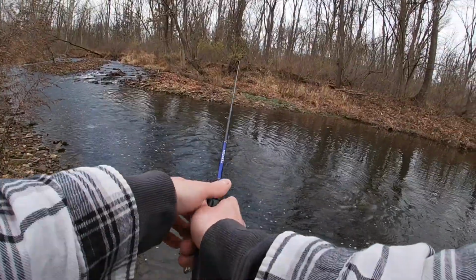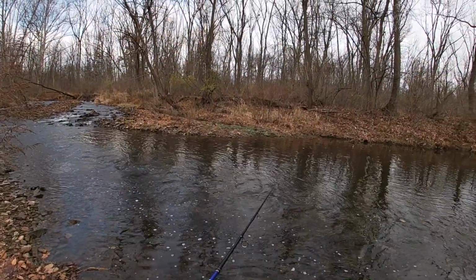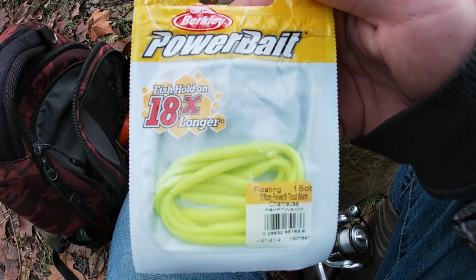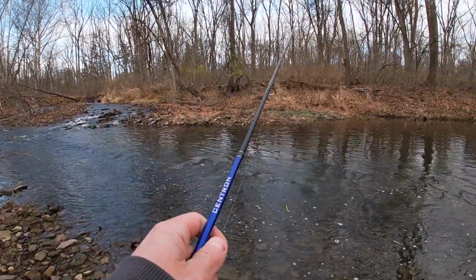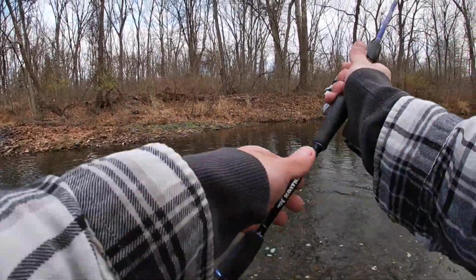A couple more casts with a natural color. Then we might switch over to that yellow that I've been using. Maybe the chartreuse will work a little better. We'll definitely be able to find it a little easier. Let's try the chartreuse. See if this makes a difference. I don't want to waste too much time in the spot. Although there are some big fish out there. I can see them all right in front of me.